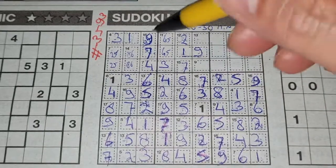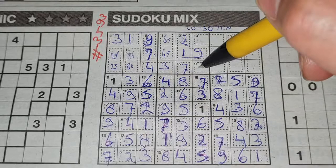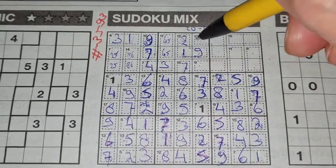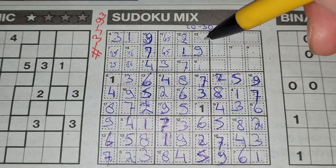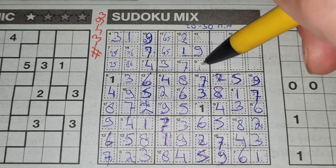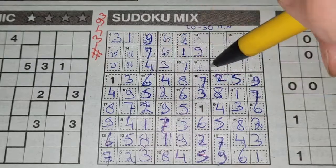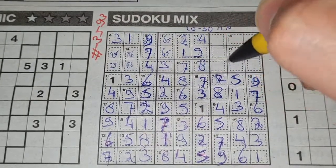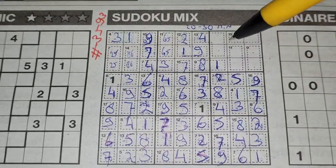Okay, two numbers left in this big square. For the numbers 1, 2, 3, the 4 is missing, and 5, 6, 7, and 8 is missing. 4 and the 8. Well, I cannot place the 4 here because we already have a 4 there in this row. So the 4 should be here and the 8 goes there. In the box of 9, the combination will be 8 plus 1.